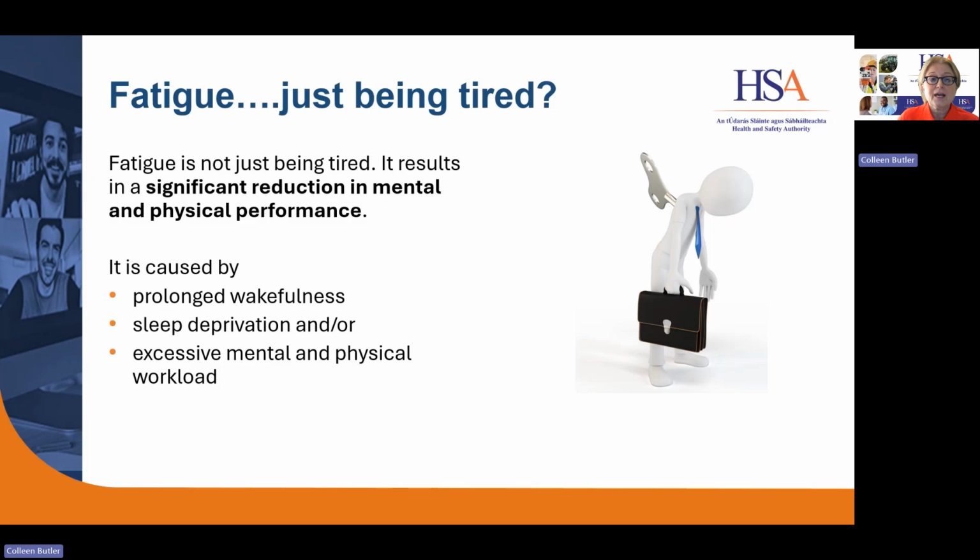So fatigue is not just about being tired. We know that it does have a significant reduction in mental and physical performance. And it's caused by being awake for a long time. It's caused by sleep loss and excessive mental and physical workload. And essentially, it is a biological need for sleep.